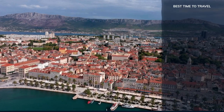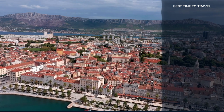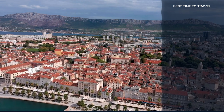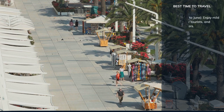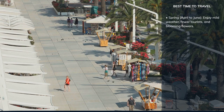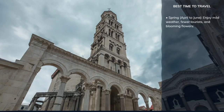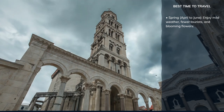Let's talk about the best time to visit Split. To fully appreciate Split's charm, consider visiting during these seasons. Spring, from April to June, enjoys mild weather, fewer tourists, and blooming flowers, perfect for exploring historical sites and enjoying outdoor activities.